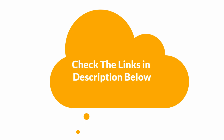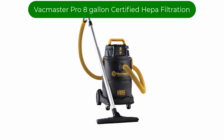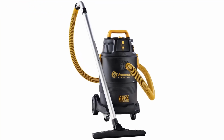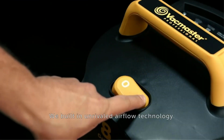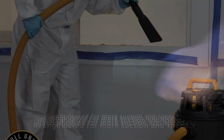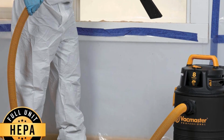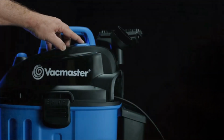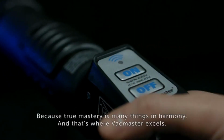Let's start. Number 1. Our best pick is Vacmaster Pro 8-gallon Certified Hepa Filtration. The Vacmaster Pro 8-gallon Certified Hepa Filtration Wet/Dry Vac is a powerful and versatile cleaning solution for a wide range of tasks. Whether you're cleaning up wet spills, removing dust and debris from your garage, or vacuuming your car, this vac has you covered. One of the key features of this vac is its 8-gallon capacity tank.